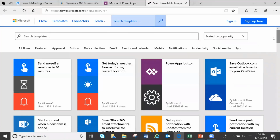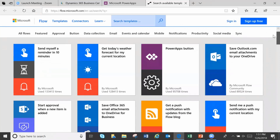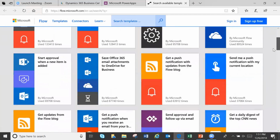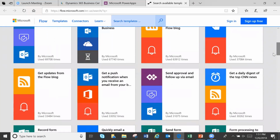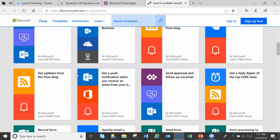that was a lot quicker. It could be as simple as, and I appreciate that it's rudimentary, but conceptually, I want to send myself a reminder in 10 minutes based on a certain condition. Or save Office 365 email attachments to OneDrive for Business. Or I want to get updates from the Flow blog. There are so many that I would encourage you to take a look at. So when we do publish this to our website and you are seeing it, I'd encourage you to go to this link and examine those things.